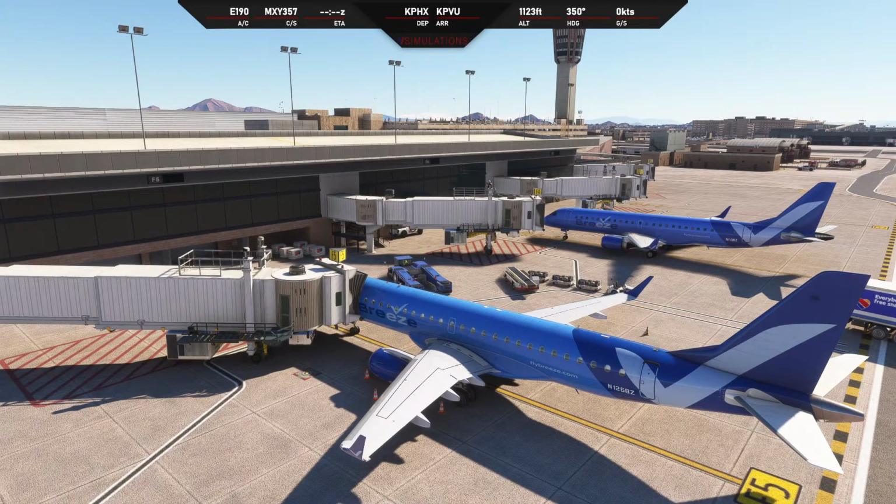Do they tax the FPS that much? Kivo G, I will tell you, they do not feel as optimized as other add-ons. They are harder on the frames than other add-ons that I've flown that even have slightly more complexity to them. Like the Fenix and PMDG, they're more optimized, I think, than these aircraft are, but they're still flyable and they're still fun. And really, the only time I notice the lack of FPS is when I'm switching views in the cockpit, and I don't know why that is. I don't know if it's some texture thing or what it might be.